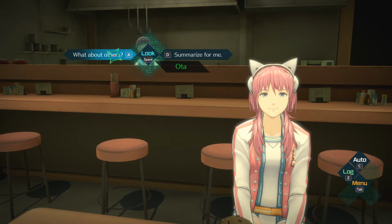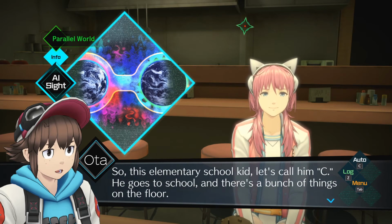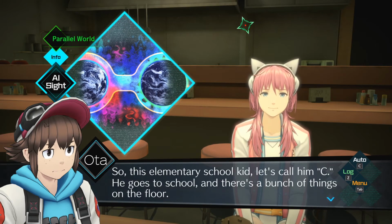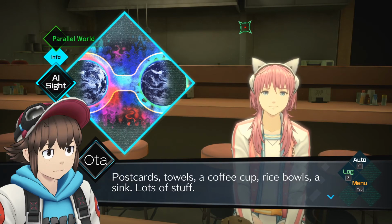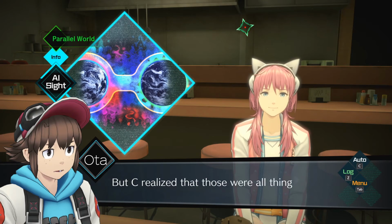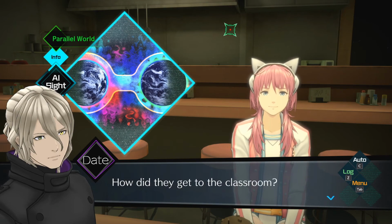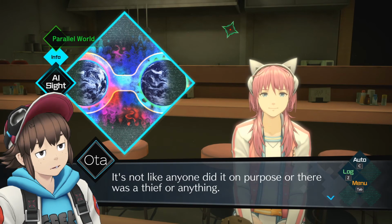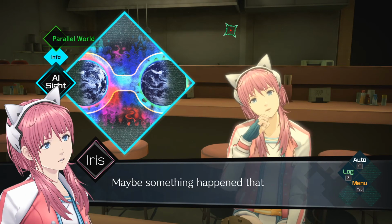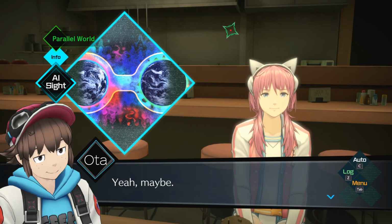Okay, yeah, so we can finish it if we want, but I want to finish this. So, this elementary school kid, let's call him C. He goes to school and there's a bunch of things on the floor. Postcards, towels, a coffee cup, rice bowls, a sink, lots of stuff. But C realized that those were all things from his own house. How did they get to the classroom? No one knows. It's not like anyone did it on purpose or there was a thief or anything. Maybe something happened that made two parallel worlds fuse. Yeah, maybe.